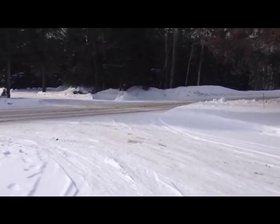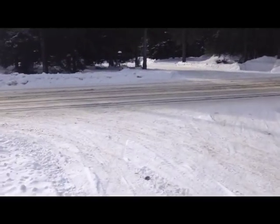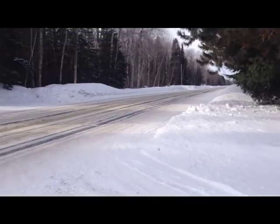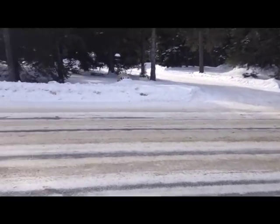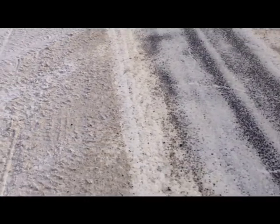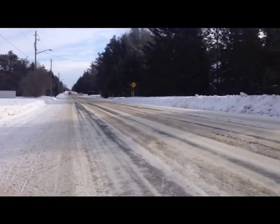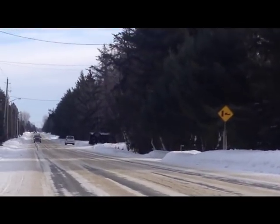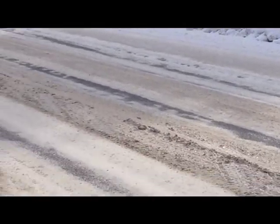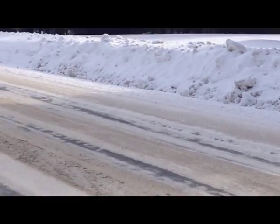This is the great work of the city of Greater Sudbury. For over a week and a half, we've had a snowfall, and we still have a huge buildup of ruts. It's built up so big that there's a girl that just rolled her truck right over there. She got caught on the ice. There's like a 3-4 inch difference right there. It's crazy.